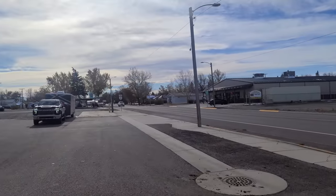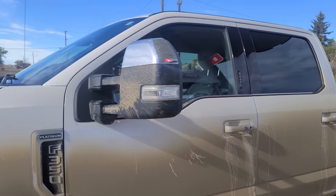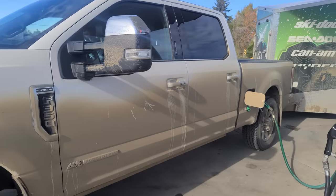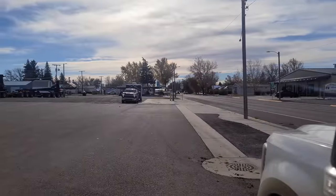That's pretty crazy. His is a 2022 Duramax 6.6. This is a 17 with a 6-speed transmission. The new one's got a 10-speed. They're a little bit better, the new ones, on fuel. But all in all, she's just been great towing. Really good. It's been really breezy, really windy, but she stays planted, being a 1 ton, so right on.